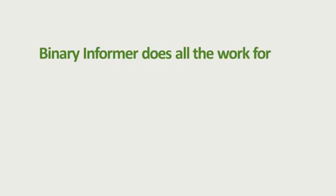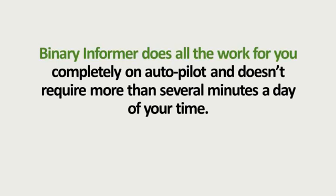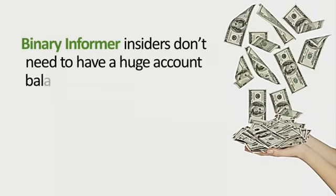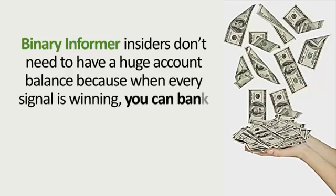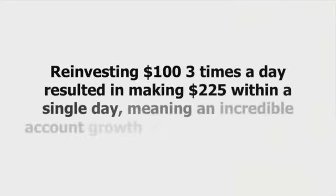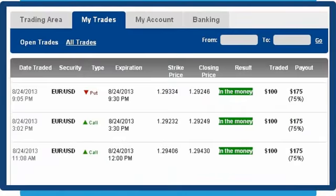My software does all the work for you completely on autopilot and doesn't require more than several minutes a day of your time. Insiders don't need to have a huge account balance because when every signal is winning, you can bank thousands of dollars a day, even from a tiny account of only $100. Reinvesting $100 3 times a day resulted in making $225 within a single day, meaning an incredible account growth of 225% within just a day. See exactly what I mean here.